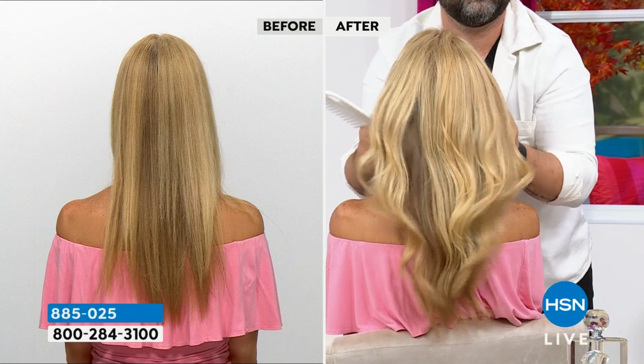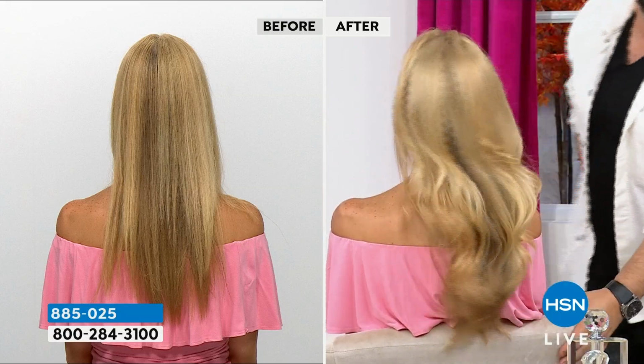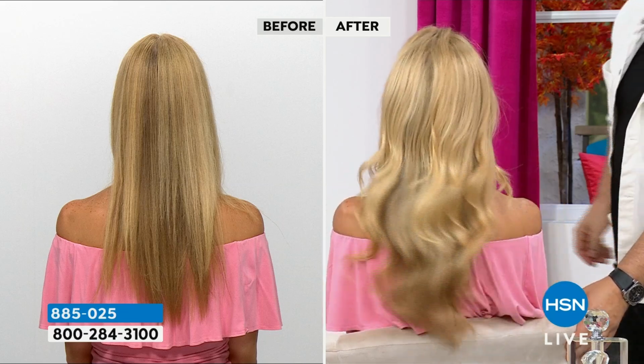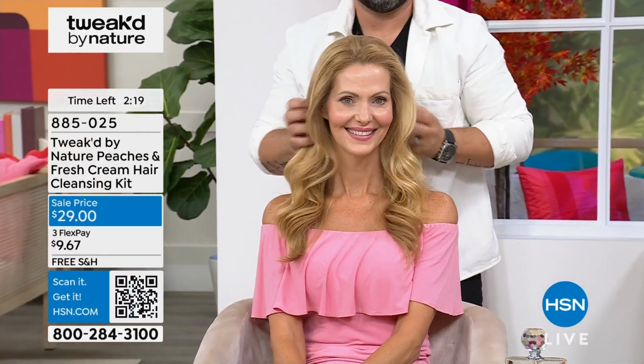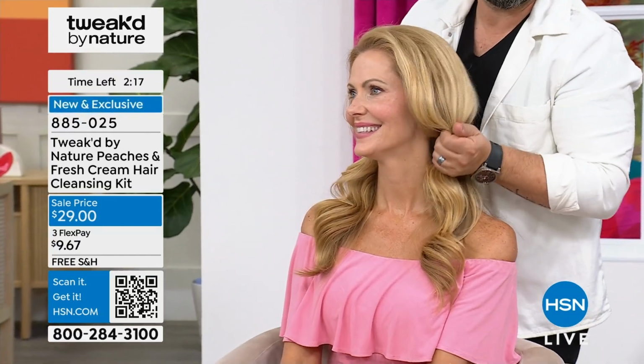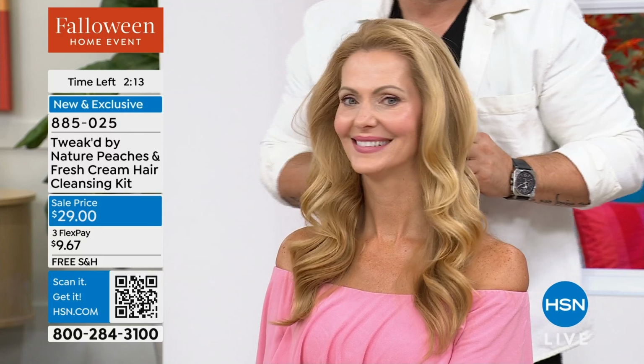It just means the product can't get through, even though there are some AHAs, alpha-hydroxy acids, to help boost the ability to get into the hair. But obviously, once in there, you can see the amount of shine that we're getting in the after, without silicones. That's the key thing, and it restores the look of the health of the hair naturally. It's healthy hair, yeah, exactly.